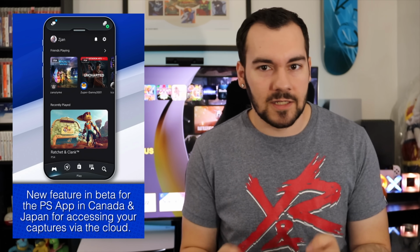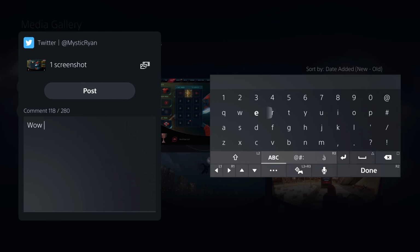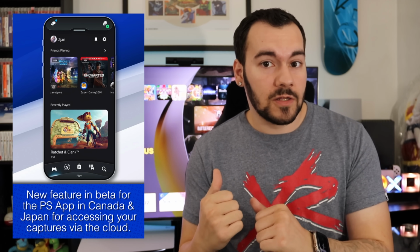You can just easily type something out, because it's kind of a pain with the on-screen keyboard on PS5 if you try to send a lot of content from the console directly. But essentially this will auto-upload. You can access it for 14 days. If you do nothing with it, then it will auto-delete, and yeah, it seems like a pretty handy feature, because it's also a pain to try and get that content off of the console in the first place.